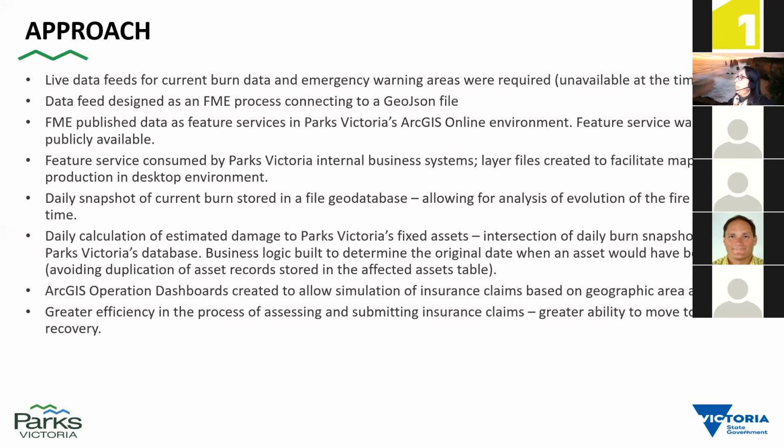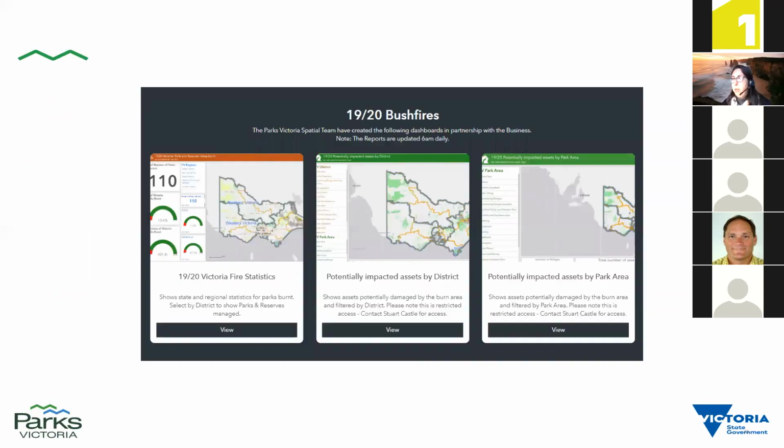So the sooner we get the parks back up and running, the easier or the better off they will be in terms of economic recovery. Okay, but I think I'm talking too much. So I would like to just show you what the operation dashboard looks like.